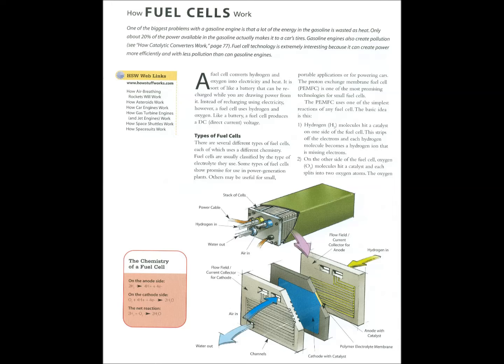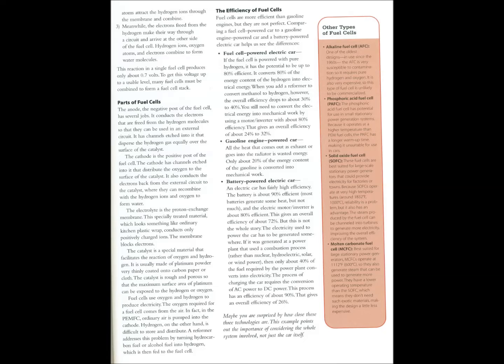The basic idea is this. 1. Hydrogen molecules hit a catalyst on one side of the fuel cell. This strips off the electrons, and each hydrogen molecule becomes a hydrogen ion that is missing electrons. 2. On the other side of the fuel cell, oxygen molecules hit a catalyst and each splits into two oxygen atoms. The oxygen atoms attract the hydrogen ions through the membrane and combine.